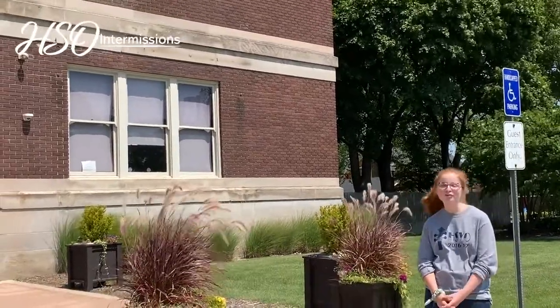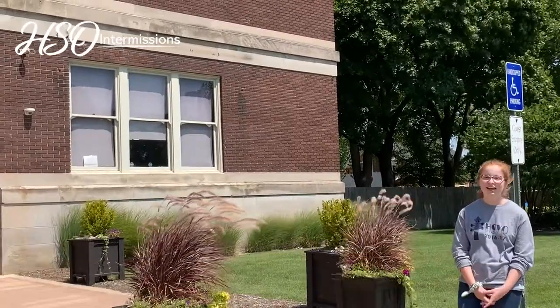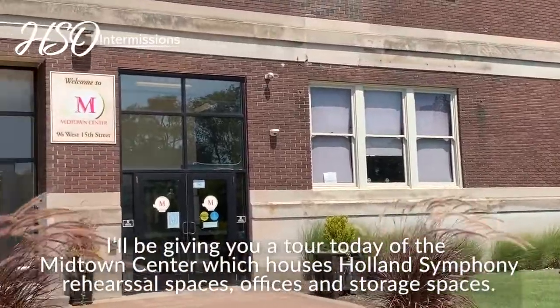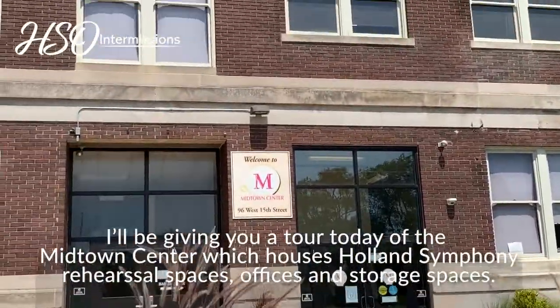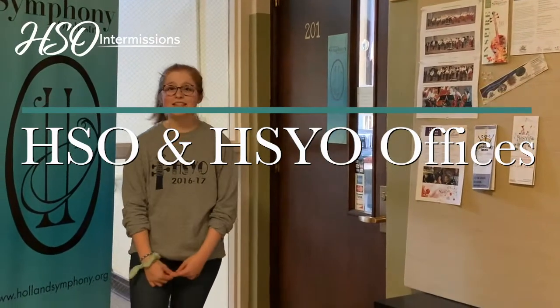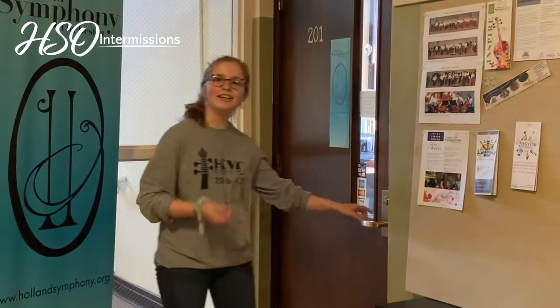My name is Maddy, a former member of the Holland Youth Orchestra and a current HSO cellist, and I'll be giving you a tour today of the Midtown Center, which has Holland Symphony's rehearsal spaces, offices, and storage areas. Here we are on the second floor of Midtown Center in Holland at the Holland Symphony office. Come on in.